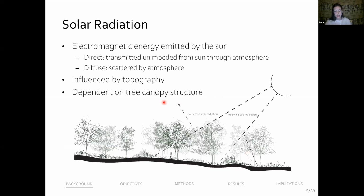And because we're looking specifically at forest patches, we'll note that near-ground solar radiation varies with the tree canopy, so leaves will absorb and reflect a good portion of the incoming radiation, but some radiation will also be transmitted through the leaves as well as through gaps in the forest canopy.